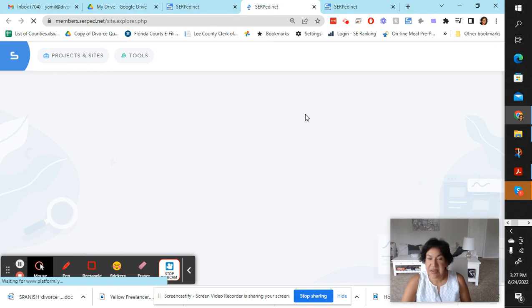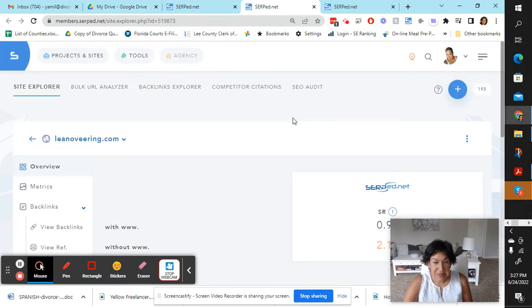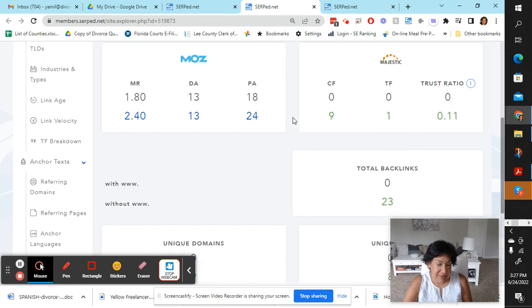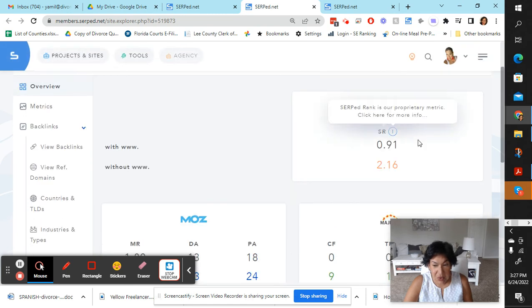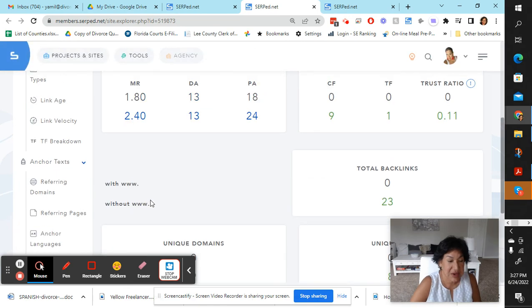But now, something I want you to keep in mind is that SERP.net, what I'm doing right now, comes with your membership. You're not paying extra to do this, which to me is amazing. I really like the fact that you can do all this research without having to go back and forth through different systems. You can just do it here.